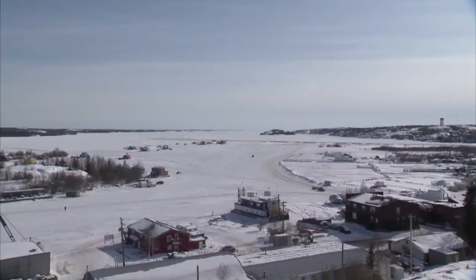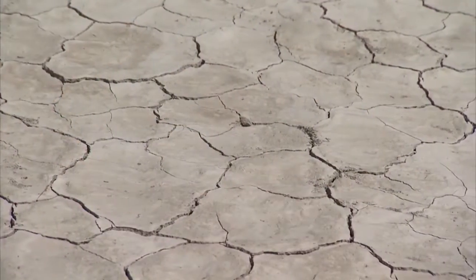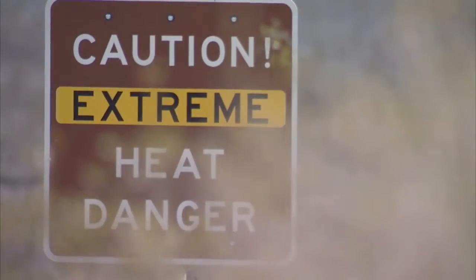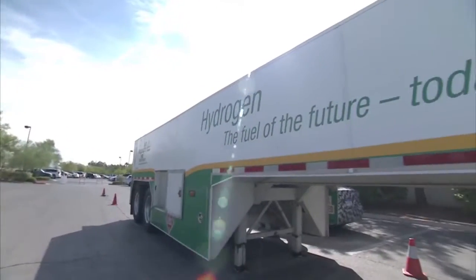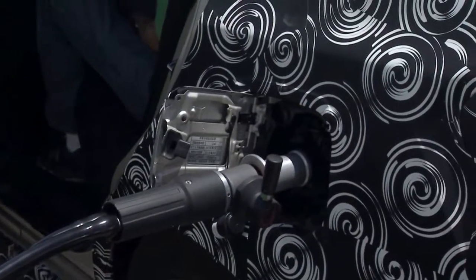So we did extreme testing, cold testing in Yellowknife, Canada, where we got temperatures down to minus 30 degrees, so really cold. Now we're doing the exact opposite. We're moving to the extreme hot desert environment where temperatures are over 120 degrees. So we're here to evaluate all the extremes and understand this technology. A recurring theme with our testing is that we have to bring our hydrogen with us. So this is our Air Products mobile fueler that we have in Las Vegas to fuel the vehicle with hydrogen.